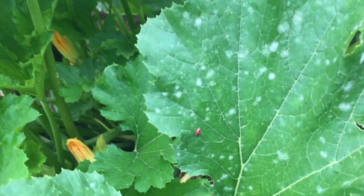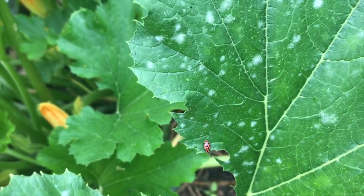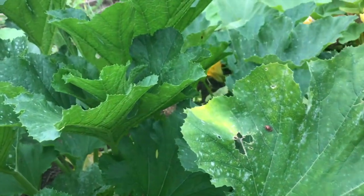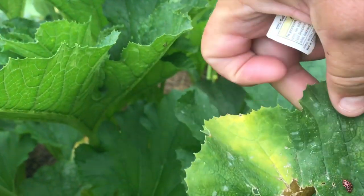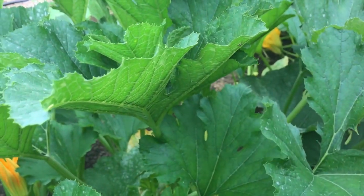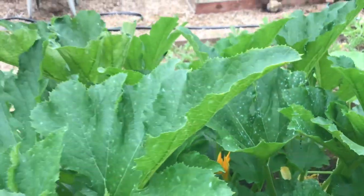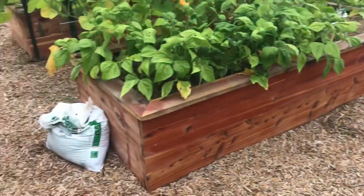And this is another little monster I've been killing. I don't know what the names of them are, but when I see them, they are no longer. Yes, they've got to go. So those are the pests.